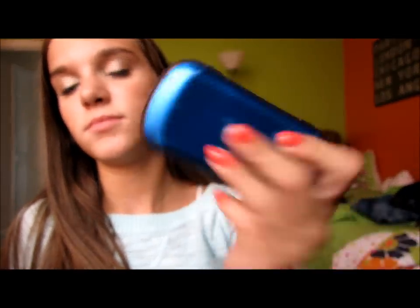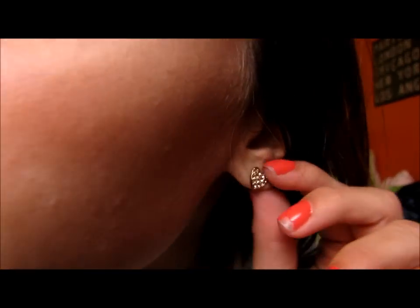Hey guys, so today is Thursday, and my hair is just straightened again. I know I've worn it like this every day, but you know, same makeup as yesterday, just Sin and Buck. Brooke, you want to say hi? Say hi. Okay, that's Brooke. My earrings are these little gold hearts from Forever 21.